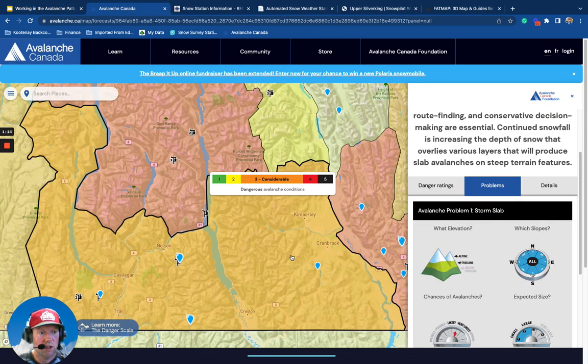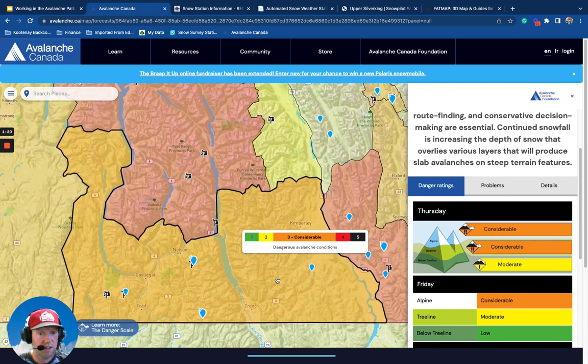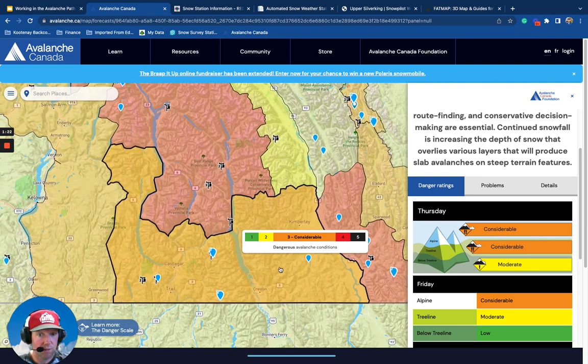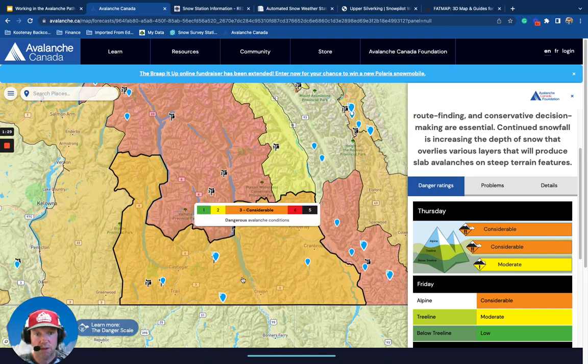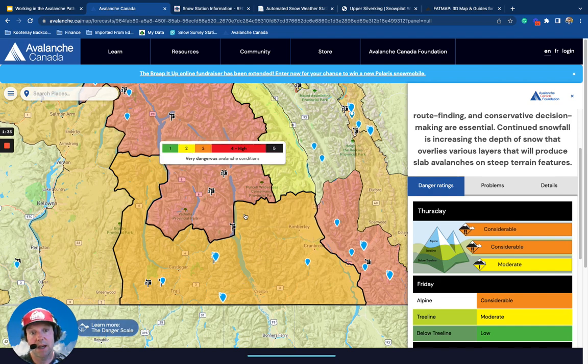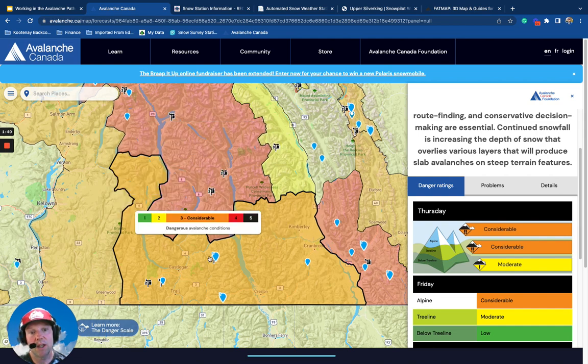So Avalanche Canada right now, currently in the Kootenay region with their flexible forecasts. It seems like the region is pretty similar to the Kootenays last year, and what you'll notice this year with the forecast is they're going to go flexible, meaning that if things are similar to here all the way up to Revelstoke, this line here will be gone, and they'll include the whole entire region. So it's a really interesting and cool tool for us.